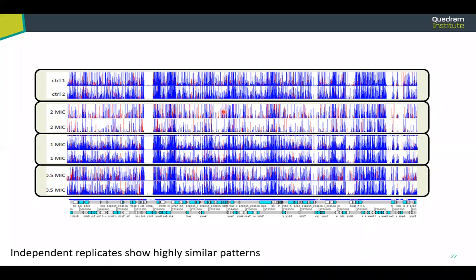And obviously, we do repeats in our experiments. And what we're looking for is a consistent signal wherein one condition you will see a change in the insert pattern versus the control. And you would expect that change to be in all of the replicates for us to take it forward.